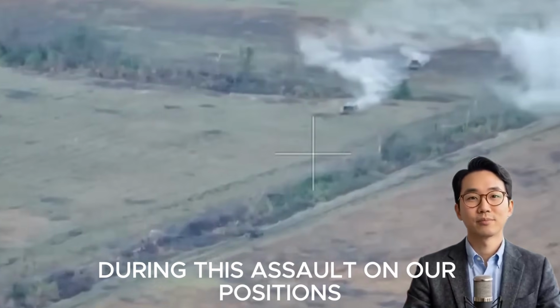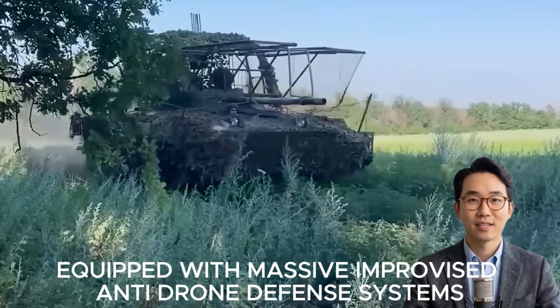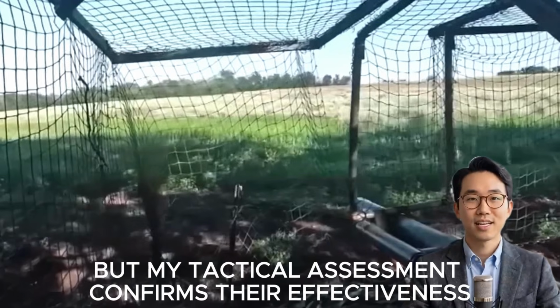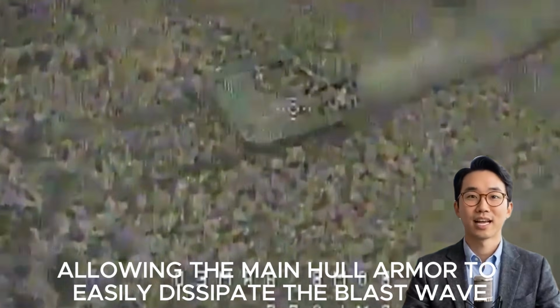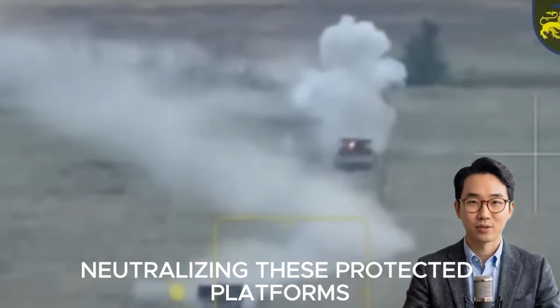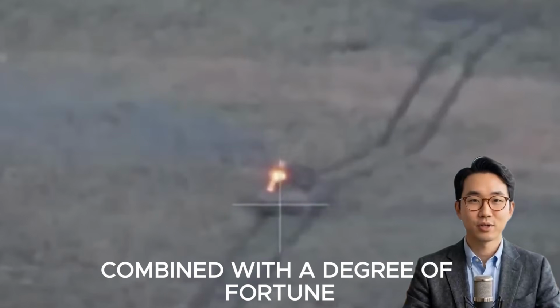During this assault on our positions, the enemy utilized armor equipped with massive improvised anti-drone defense systems. These crudely welded cope cages look primitive, but my tactical assessment confirms their effectiveness. At the moment of impact, the cages absorb the primary shaped charge jet, allowing the main hull armor to easily dissipate the blast wave and fragmentation. Neutralizing these protected platforms requires extreme pilot precision combined with a degree of fortune.